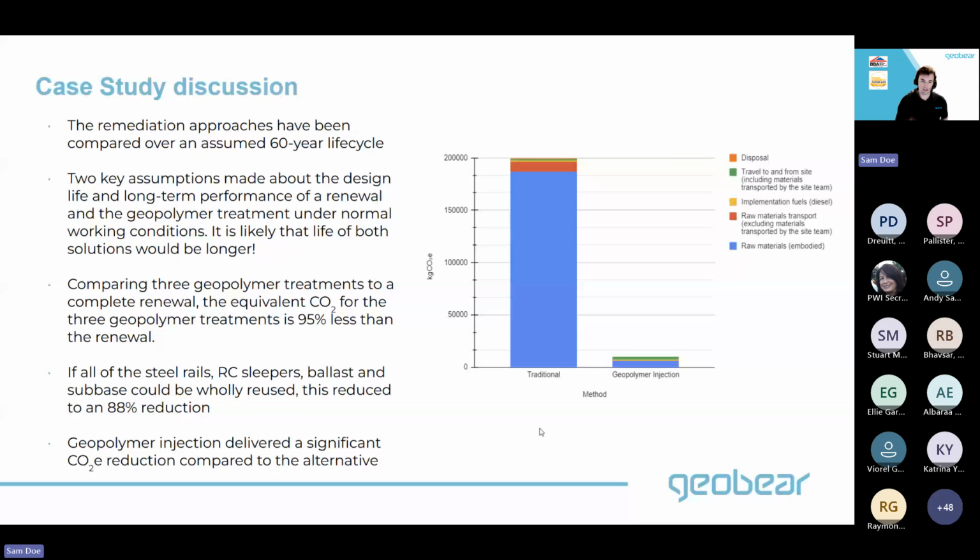Going back to those elements that I put asterisks on the previous slide, if we were to say all of those items were recycled, there's still an 88% reduction in terms of carbon between a traditional replacement and the 3 geopolymer injections. So in summary, geopolymer injections delivered a significant equivalent carbon dioxide reduction compared to the traditional alternative in this case.